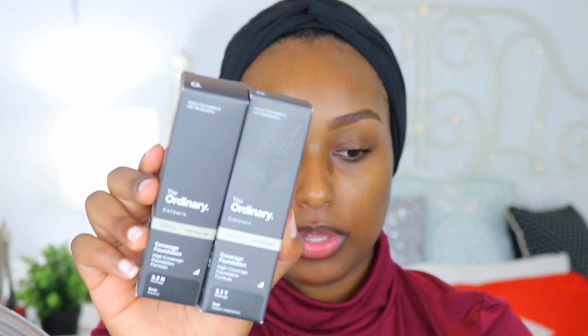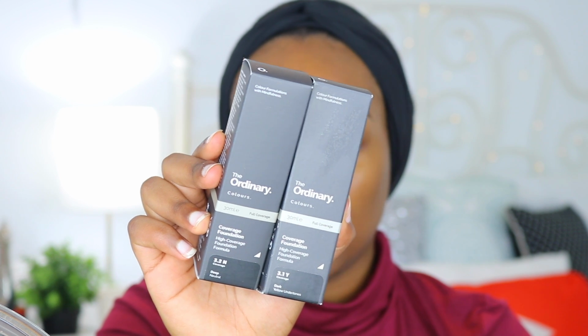I finally got my hands on The Ordinary, what is this even called? The high coverage foundation. And this is what it looks like. A bunch of you guys have been messaging me on Snapchat asking what I thought about this foundation, if I've tried it, and I was just waiting for it to get back in stock, and they opened a new store at the Distillery District in Toronto. So I literally ran there and I took the last 2 shades in my color.